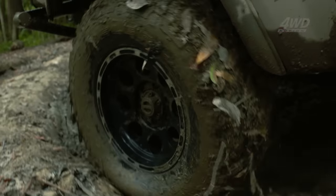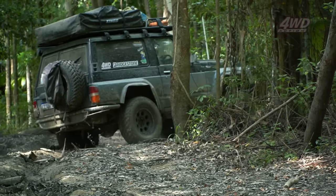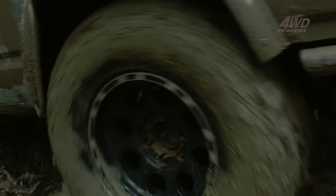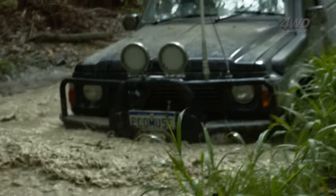So far, so good. It's really overgrown through here. I don't know if this track gets used a whole heap. Even though it's the middle of summer right now, none of these holes lose their water any time of the year. There's always mud down here. So if you're a bit of a mud pig, well, this is one of those tracks for you at any time of year. It looks like Shorty is just about to meet its match.